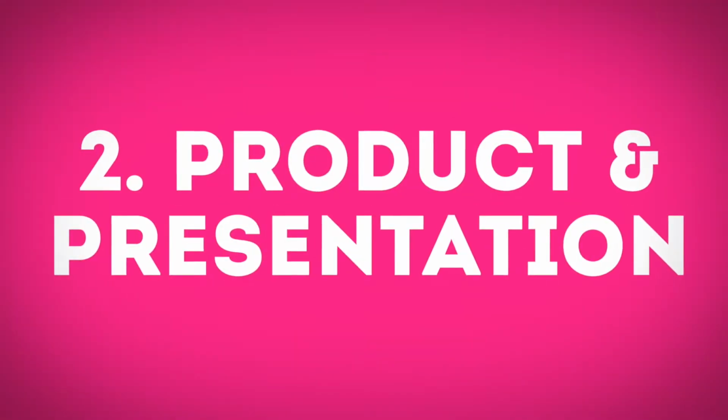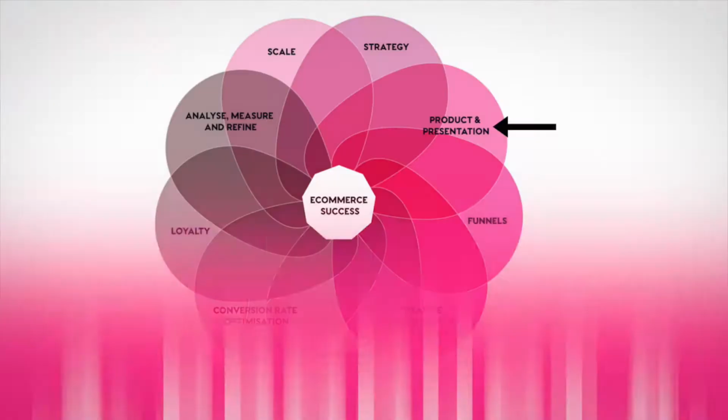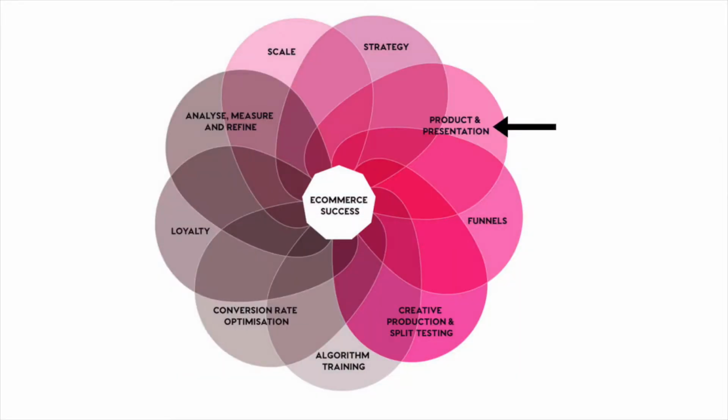So the second stage of our system is all about product and presentation. Does this product look the part? Is it being presented in a way that's going to appeal to a mass ABC1, most likely female consumer? And this is all about the photography, the website, the wording, how the product looks, and whether or not it looks like a professional, trustworthy website alongside those belonging to big established brands.